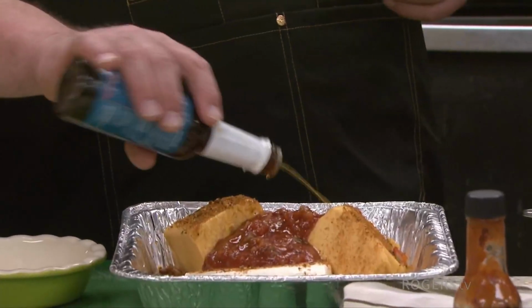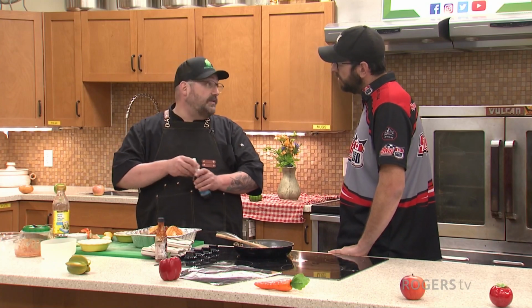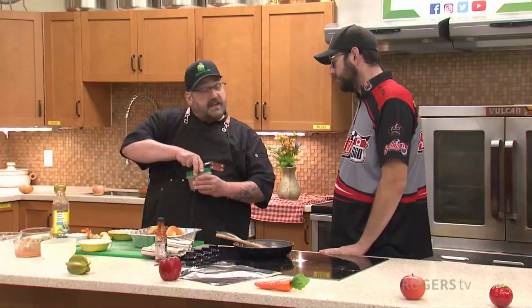But again, you don't need this smoke. It's like 2 or 3 drops if you're doing it on the barbecue. If you're doing it in your smoker, you'll get that natural smoke, so you leave that out. Then to this, we're just going to add our house pepper mix. I make a house pepper mix.